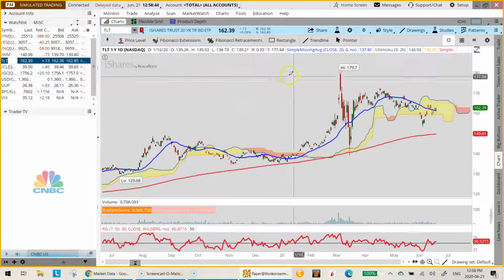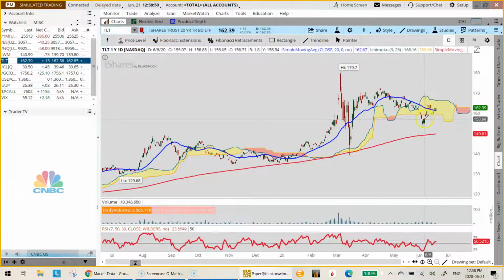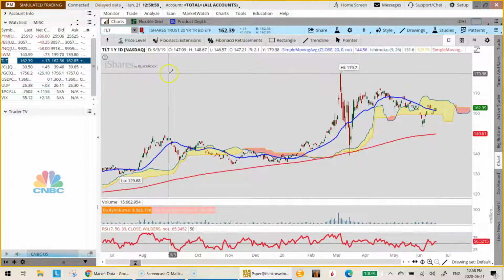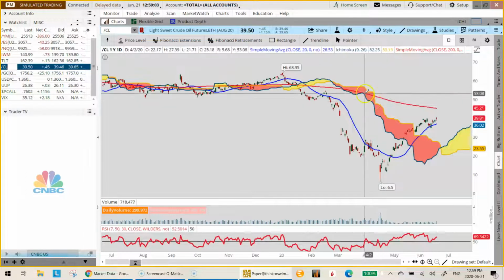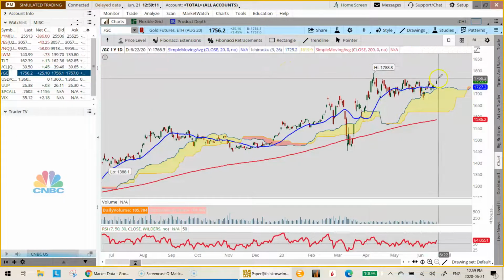Now, bonds recovered slightly here, but the main bullish case, I guess you can make here, is that we're back above that 20. So if we can hold that and take out a recent high, that bodes well for another run towards the highs there. Crude also gained 45 cents or 1.15% on Friday, while gold had a decent day, up 25.10, and again near the upper range here of this current channel. We're waiting for a break one way or the other. It is very close to the high of that recent range.